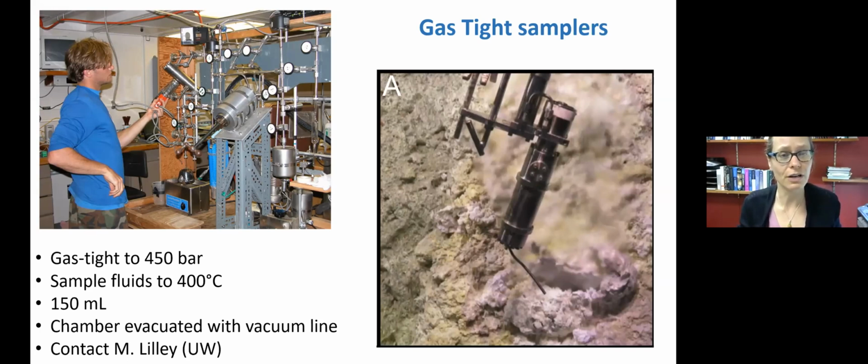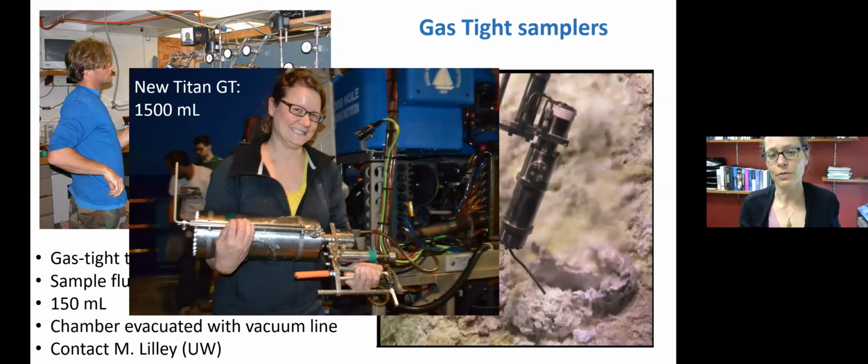And so these are pretty much almost entirely with Marv Lilly at UW right now. In 2018, this is Tamara who's on the line, a larger volume of these. So the typical ones are 150 mils. A Titan version to collect very large ones, so that enough fluid for clumped isotopes of methane could be collected, was designed and built. And so there's a couple people out there who know how to use these and can borrow them and use them at sea. But Marv Lilly is kind of the central go-to, although probably Tamara would also be able to answer more questions about these than me, for sure.